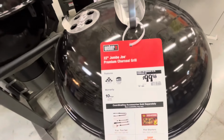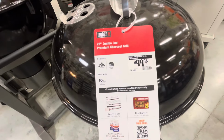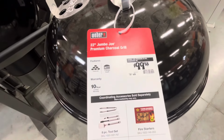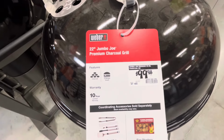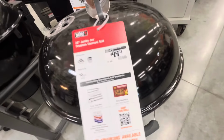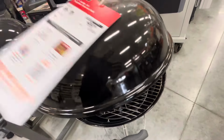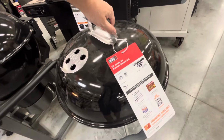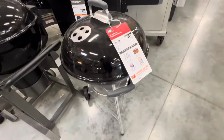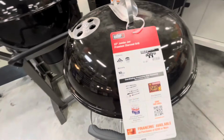Now, it says it's $98. I'm surprised they don't have a different deal on it because they said they wanted $140 for it, and it's down to $130. So this is pretty neat. It's a Jumbo Premium 22-inch Charcoal Grill. You can see this small one here. It's pretty nice for only $100. Really good deal for the Weber brand itself. Weber is expensive to begin with. And you can see they only want $100 for this.